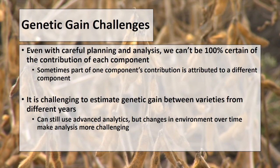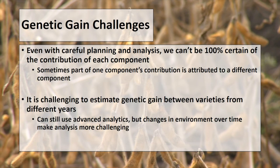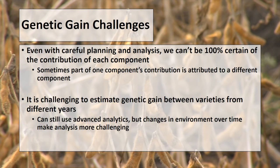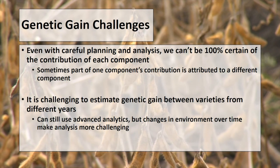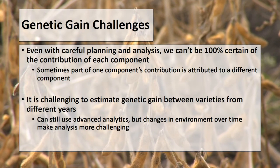It is also challenging to estimate genetic gain between varieties that were released years apart. While we can still use advanced analytics to calculate genetic gain, because the environment in which the varieties were grown has changed over time, the analysis can be more difficult. And in conclusion, while it is possible to calculate genetic gain, there is always some potential error, whether it is due to the environment or experimental errors.